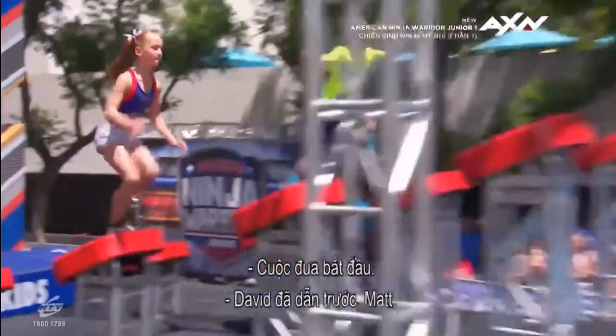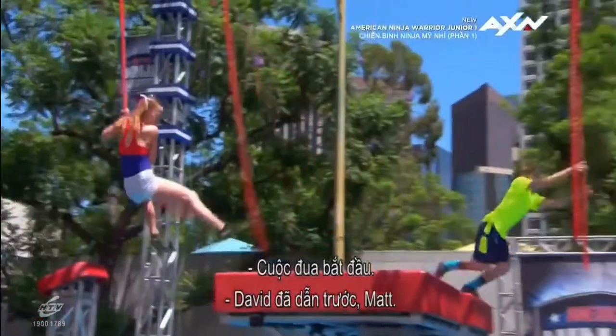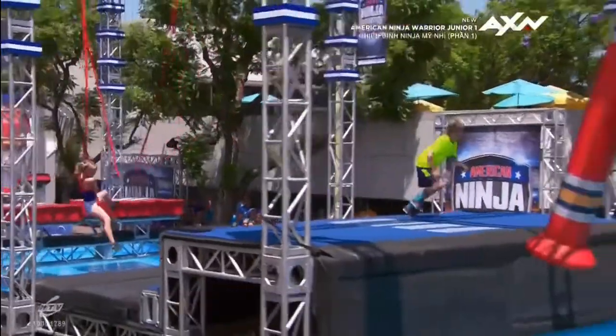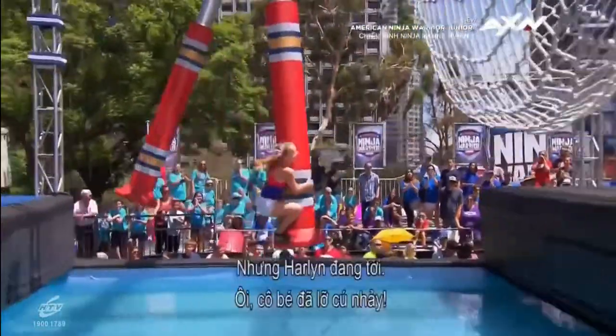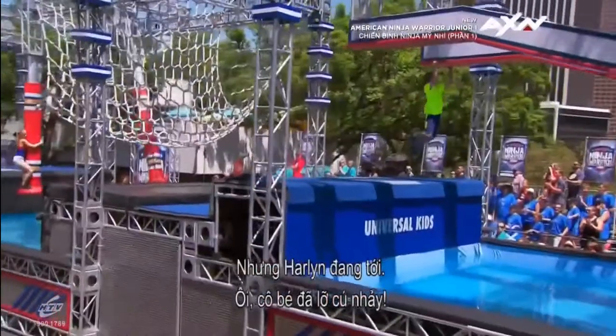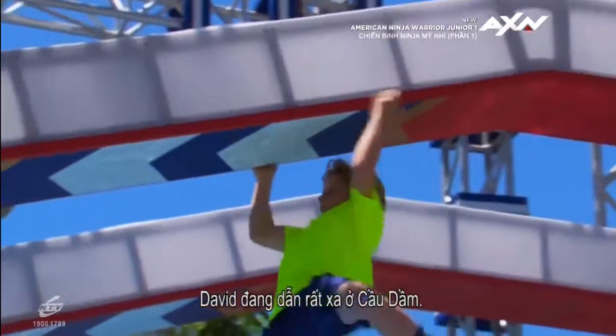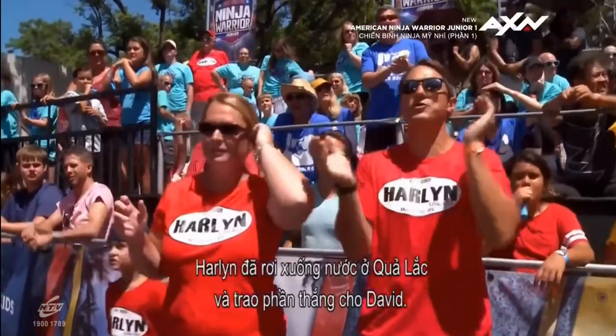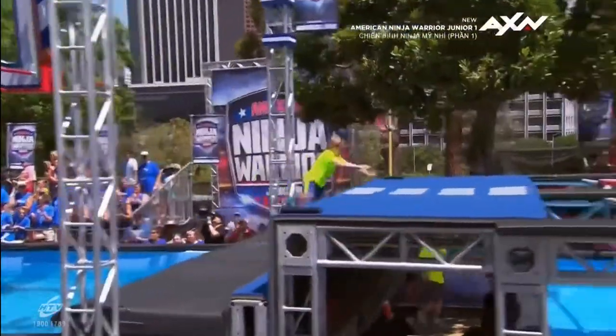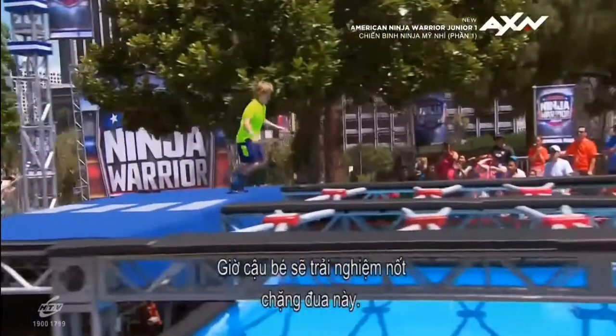Here we go. Ooh, okay. There goes David, Matt. He's got more obstacle experience, and it's paying off here early with a big lead on TikTok. Oh, but here comes Harlan. Oh, she missed her jump. David opening up a big lead here on I-beam. Oh, Harlan's got to go. Oh! Harlan goes down on TikTok and hands David the win. And now he just goes for some experience on the course.